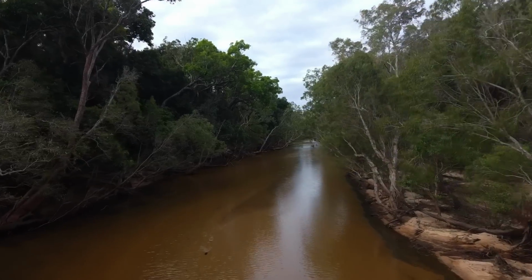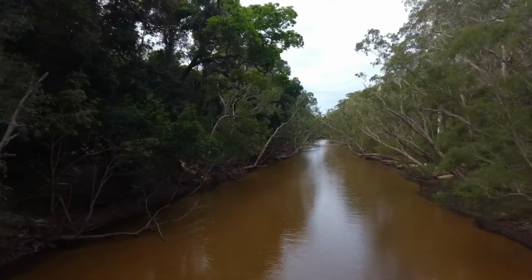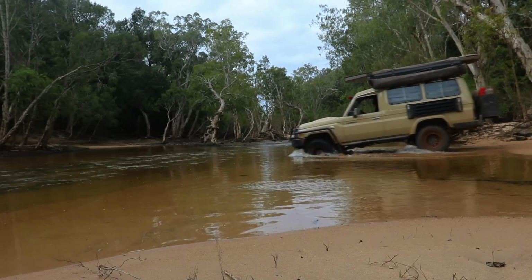Next up is the mighty Wenlock River. This is an awesome place to camp a night or two, with camping on both sides of the river. As for the crossing, it's pretty straightforward with a sandy bottom, nothing like the Pascoe. But it does have quite a steep climb out on the other side, so let's see how we go.